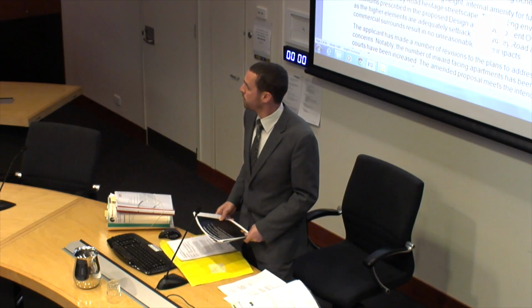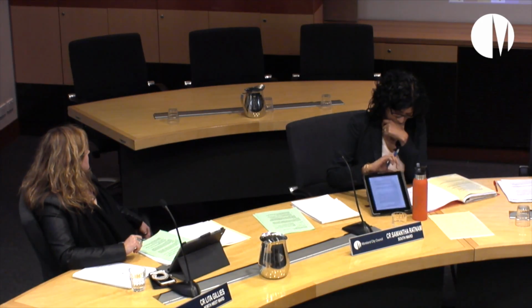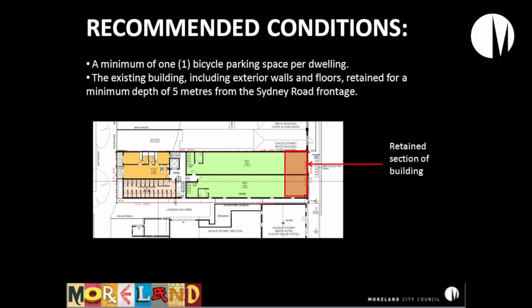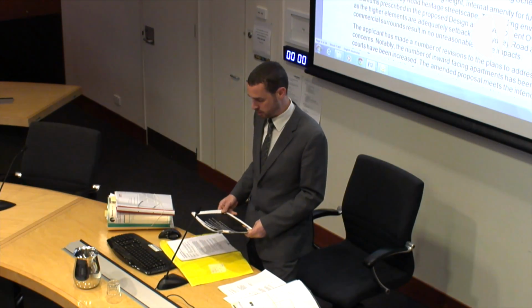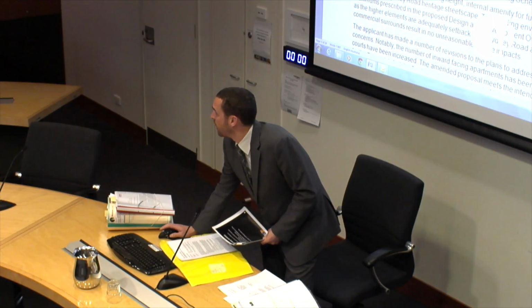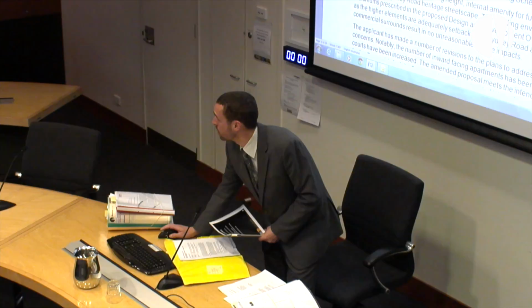The recommendation contained within the report includes a number of changes to the built form. The key changes include providing a minimum of 1 bicycle parking space per dwelling, retaining the existing building, the existing exterior walls and floors retained for a minimum depth of 5 metres from the Sydney Road frontage to retain a heritage component of the building. The bedroom windows in apartments 404 and 504 provided with a light court with a minimum area of 9 square metres and a minimum width of 3 metres to comply with the Moreland Apartment Design Code.